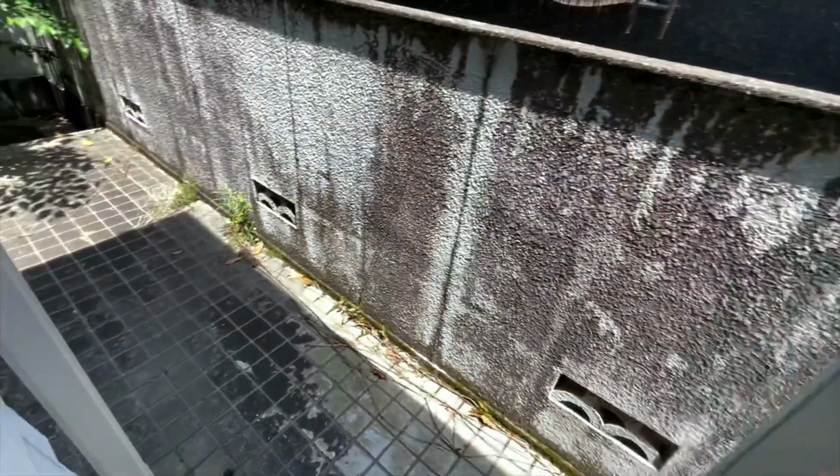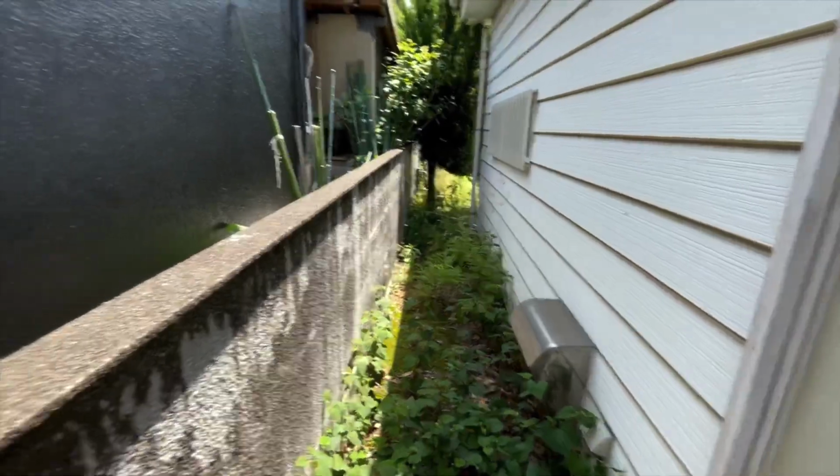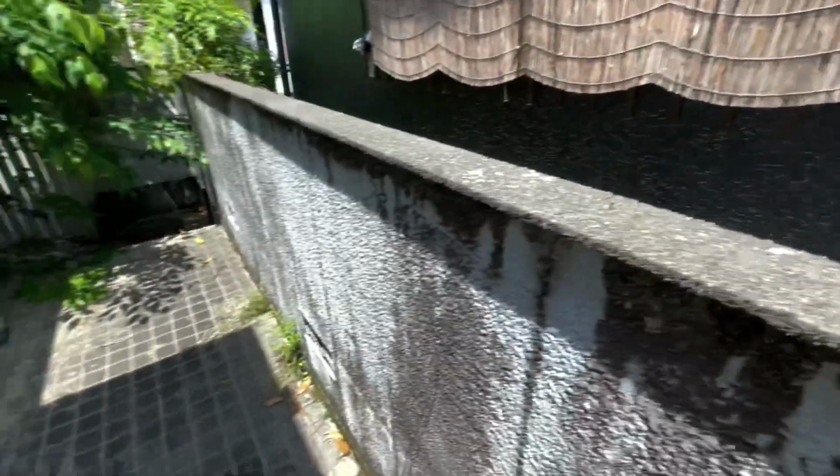Out here, here's the pad for the washer dryer. So this would be a laundry room and a door to the outside. Let's check that out. Got a little window. Wow, neat. Okay. Just a side way to get in.